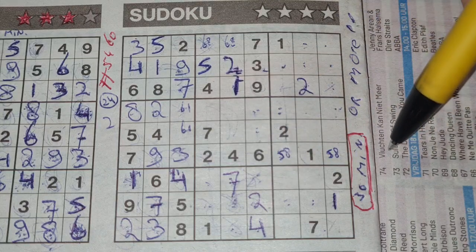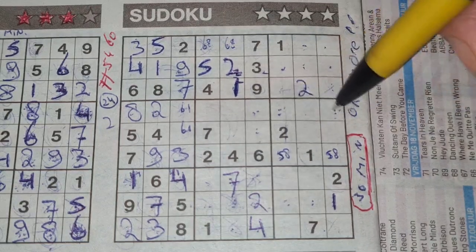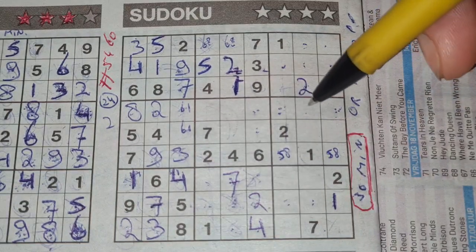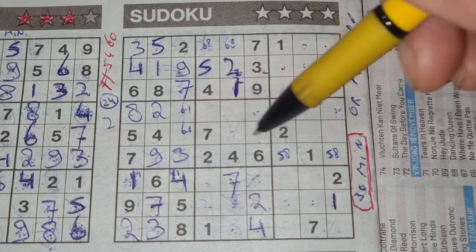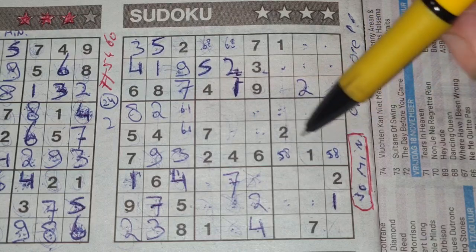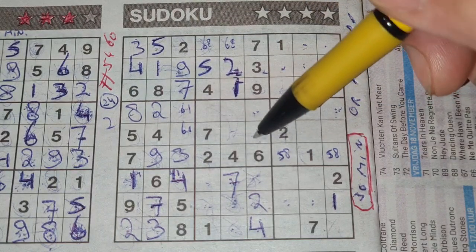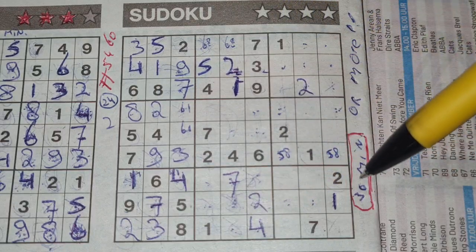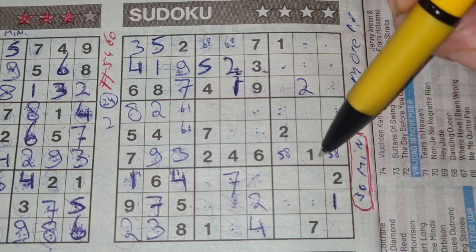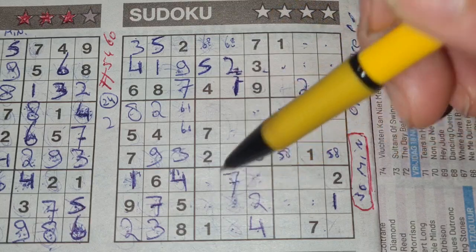Come on. This is taking too long. 7. And the 4. 7, 4. With the 8. Yeah, need the 8. Need the 1. 8. Yeah, also an 8. Come on, this part is difficult.